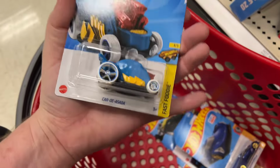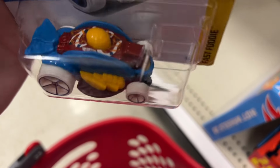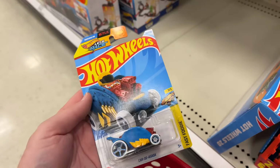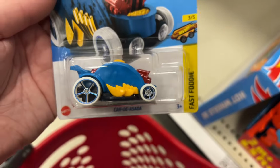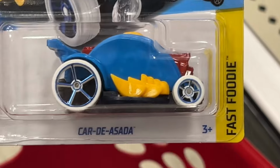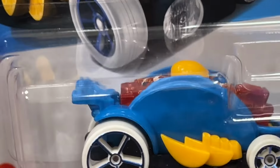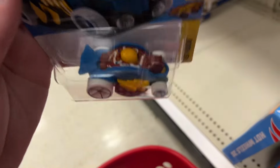And what? This is the treasure hunt. Car de Asada, yeah. Oh my God, it fell in my cart? In my, not cart, but my basket. Wow, got me a TH, guys. It was meant to be. It fell in my basket. Yeah, it was meant to be. It fell in my basket. That's so funny. Where's the symbol on here?